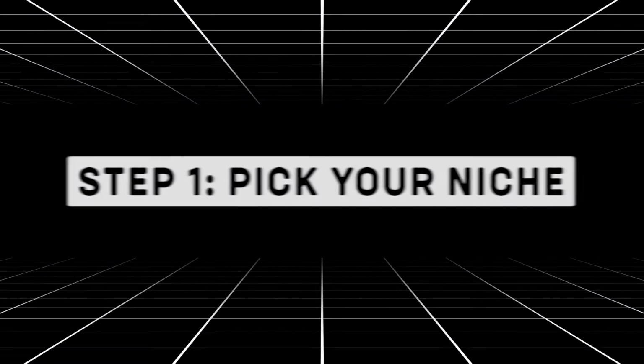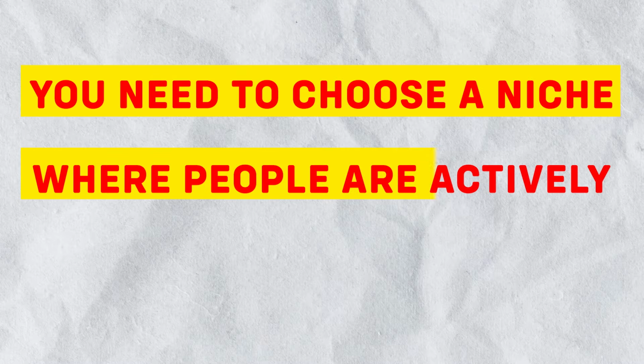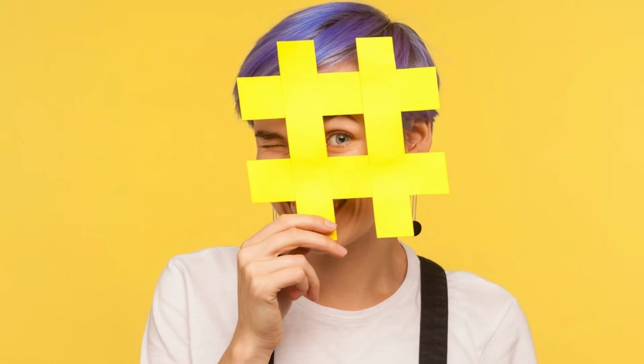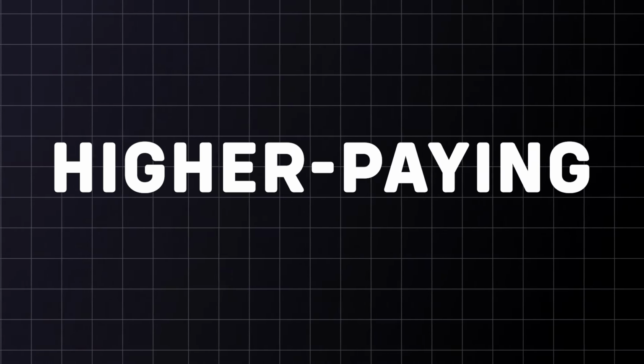Step 1. Pick your niche. Imagine you are about to start a lemon stand. You will not just set up shop anywhere. You will choose a spot with lots of thirsty people, right? The same logic applies here. You need to choose a niche where people are actively searching for content. Think of it like a popularity contest. Some topics just naturally attract more viewers and higher paying ads.